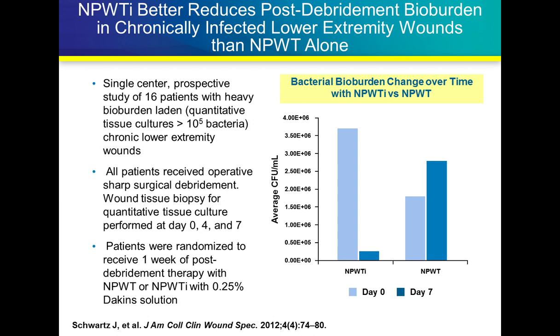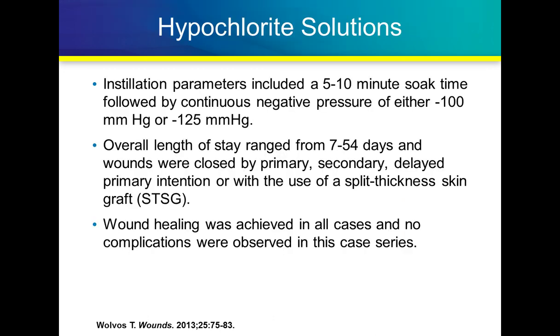With the hypochlorite solutions, which is what we use, probably the parameters include a 5 to 10 minute dwell time, and you can use the negative pressure at your standard settings at 100 to 125 ranges. Now, they can be treated for very long periods of time, and this is from Tom Wolvis's work. But you can use a solution for a long period of time and have nice outcomes.